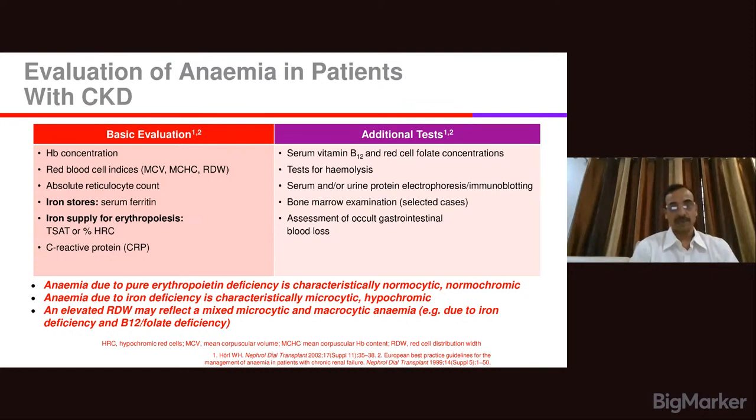Iron stores are checked by serum ferritin, but we should remember that in states of inflammation, serum ferritin levels may be falsely high. So we need to check the iron supply for erythropoiesis. This is checked by the transferrin saturation test or by the percentage of hypochromic RBCs. C-reactive protein is done in all these patients because we want to know the level of inflammation in the body.